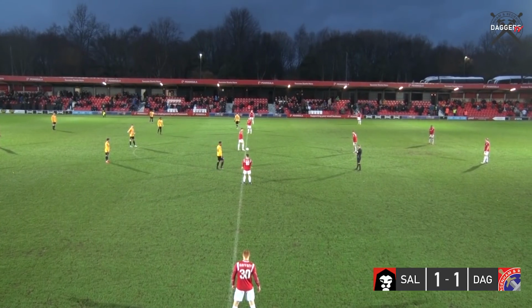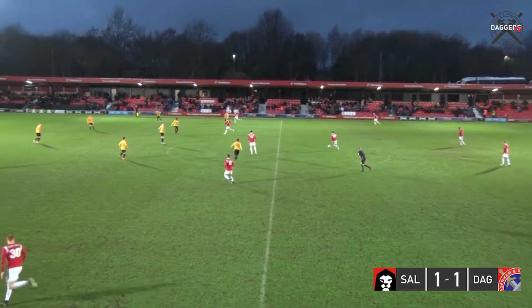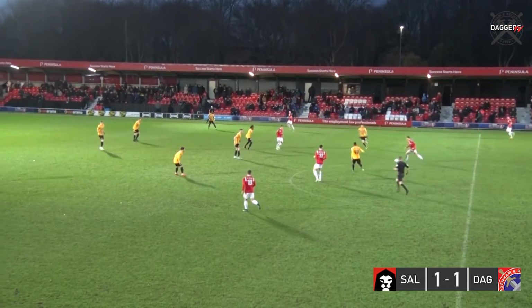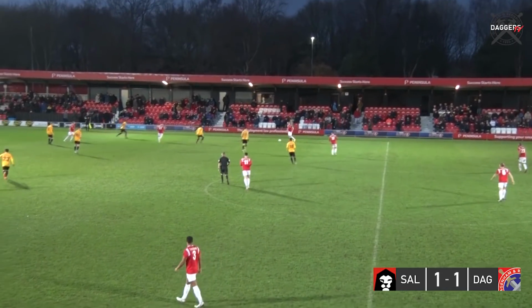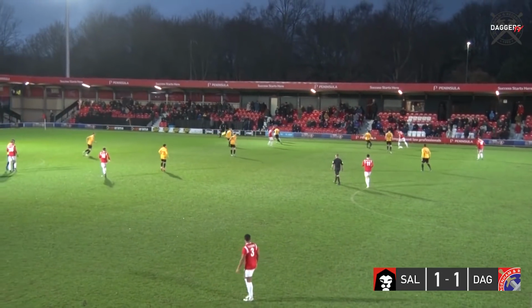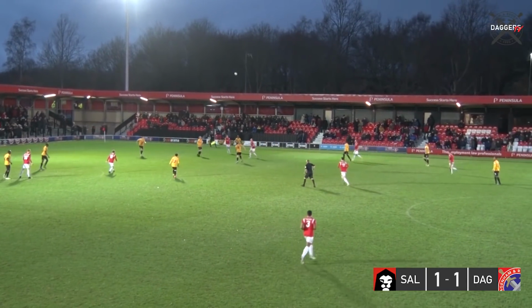They'll be kicking from right to left as we look at it. Dagenham obviously then kicking from left to right, and we're underway. Dagenham wearing their 3rd gold kit. Salford wearing red shirts with white shorts and white socks. Dagenham will be kicking towards the travelling 100 or so fans, who have all disappeared behind that stand and now making their way back in.